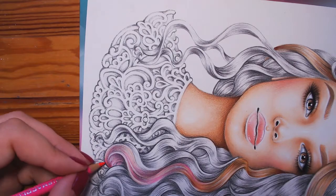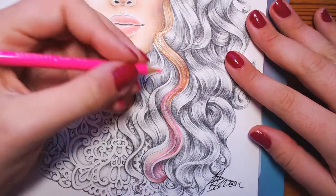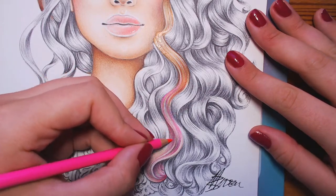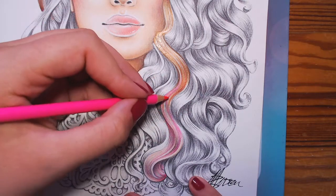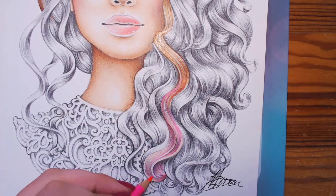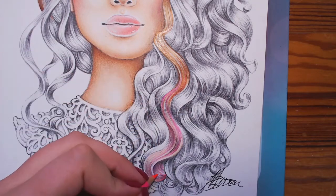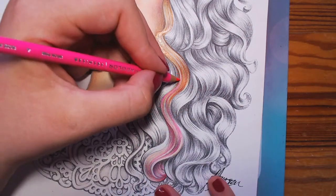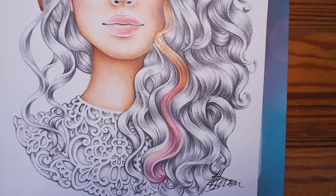So, back to enabling. I ordered the new set of Lumis thanks to our dear Leslie. So I can't wait for those to arrive. Caran d'Ache Luminance are coming out with 24 new colors, and they have some pretty beautiful new skin tones as well. So I can't wait for that to come out. As you know, I love my skin tones. Okay.